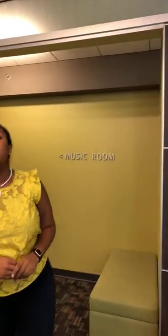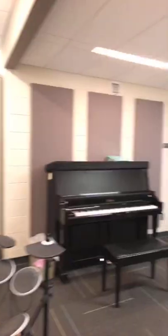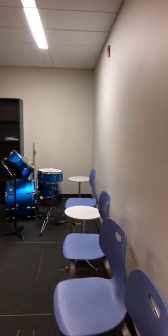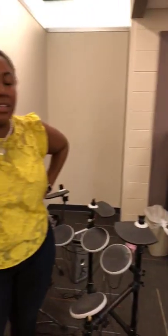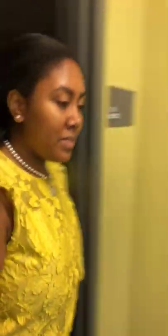So there's a music room here in Hotz that we will go into. It's real nice. There's a piano, a drum set, an electronic drum set, I'm pretty sure. If you're talented, like I'm not, this would be a great place to practice. It's soundproof, so you won't have to really bother anyone. But it's a great tool to use. So if you have some talent, maybe come down here, put on a little show for people, show them what you can do.